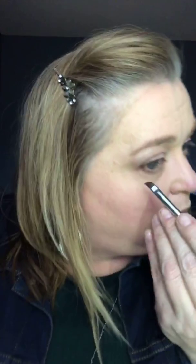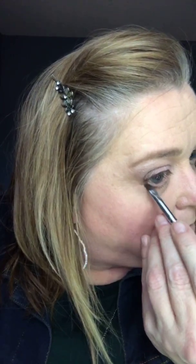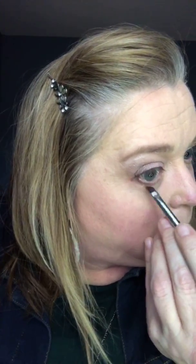It just gives me a little bit. Okay, and there we go. So there is my eyeliner. And that is my finished eye, other than we need to do mascara.